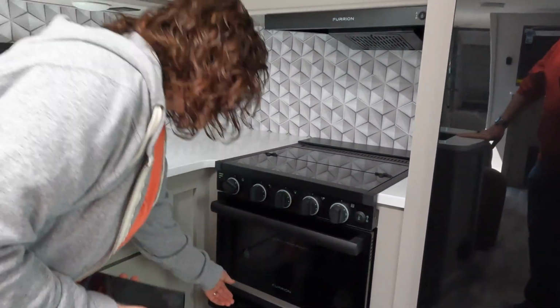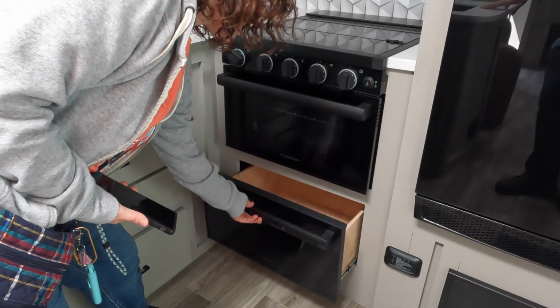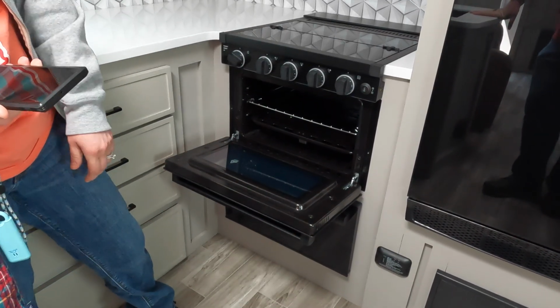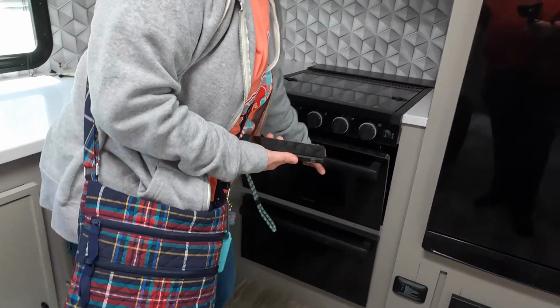Nice looking. Oh my gosh, look at this. You got a drawer underneath for your pots and pans under your stove. And then it's efficient. You could do some biscuits in there, pizza. Cookies. Yeah, keep it nice and cozy when you're camping.